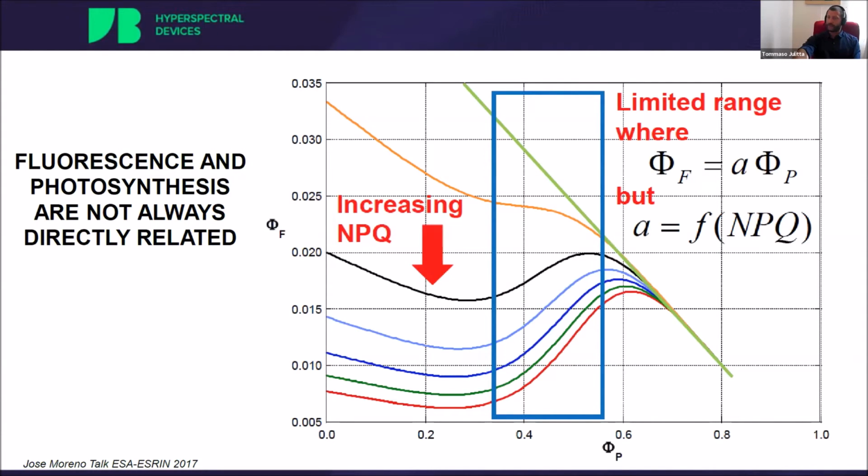The tricky thing is that this is not solving all the issues, because being able to measure fluorescence doesn't mean that we are able to directly infer the photosynthetic rate or photosynthesis of a plant, of a leaf, because it's not always directly related. Actually, there are a few circumstances where this direct relationship is valid, whilst if the plant is exposed to other environmental stress, for example heat, then the relationship inverts and becomes an indirect relation. So it's a really complex study, and this is why it is still a hot research topic at the moment.